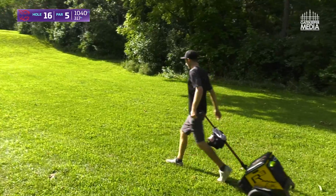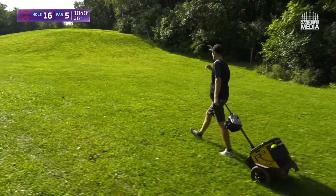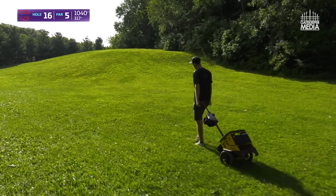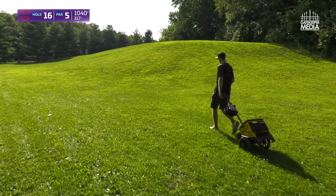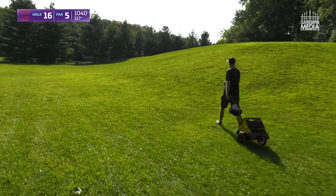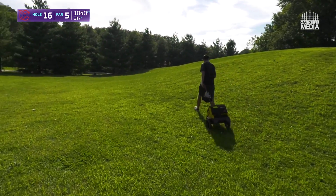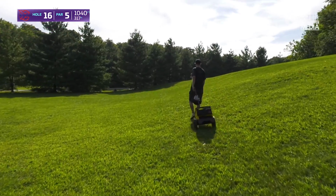But I did a good job about keeping it on the hill. Some people will try and throw it into the hill and sail it too far right, and then you're skipping way wide. So I like to use this slope on this hole, and the slope controls the skip, especially with the Destroyer coming in with a fast disc like that on the slope. You don't want to be getting too crazy and rolling, costing strokes. So yeah, holes like this, you got to pay attention to the slope. Use them to your advantage if you can.